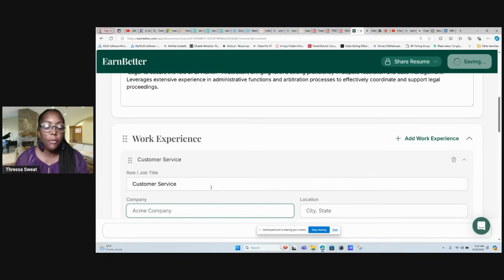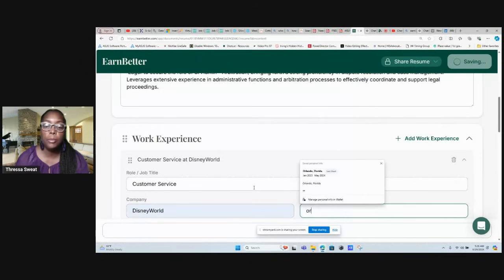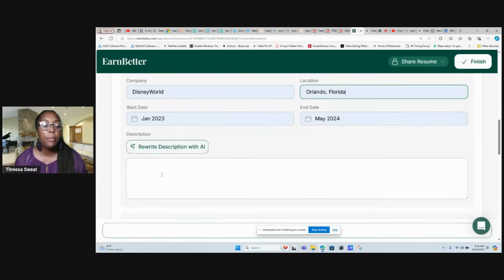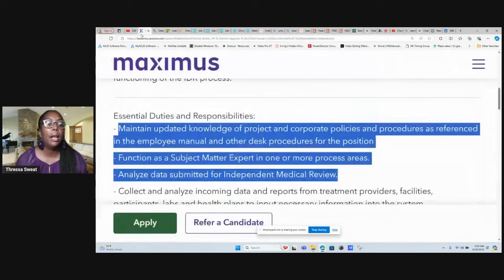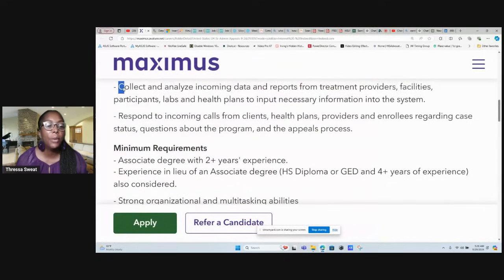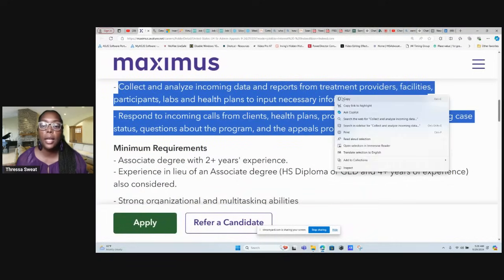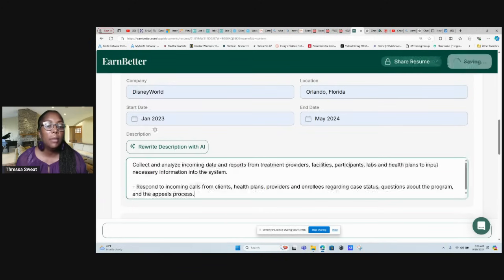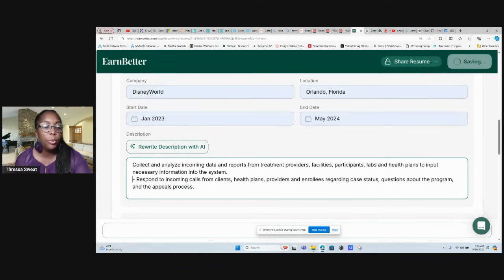Okay. And say, for example, I work for Disney World. I'm going to just put in a fake Orlando, Florida, and then put the dates, the start date and the end date. I'm going to go here, what I did on the job. I'm pretending y'all like this is the resume that I did at Disney World, just for you to get an idea. So I'm going to copy and paste that again. I'm taking the spaces out and I'm taking this dash out of here.